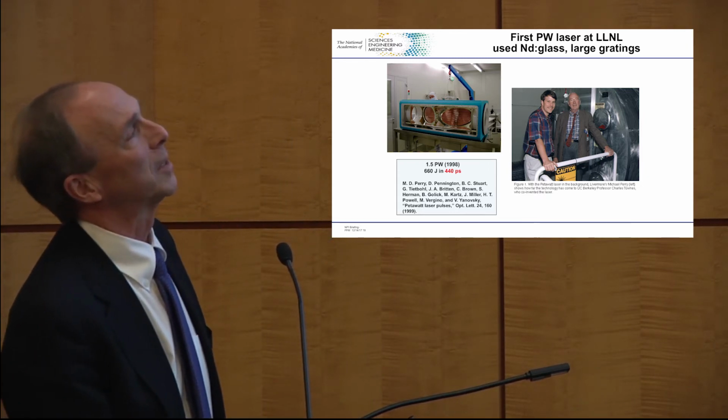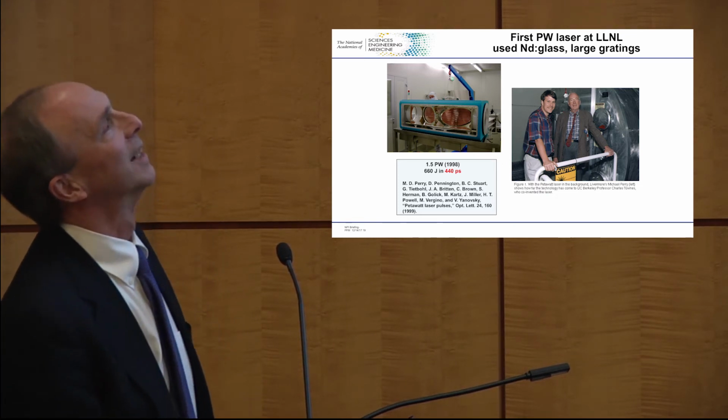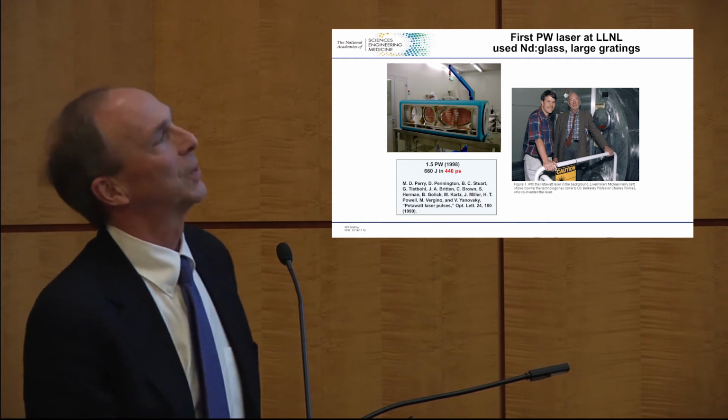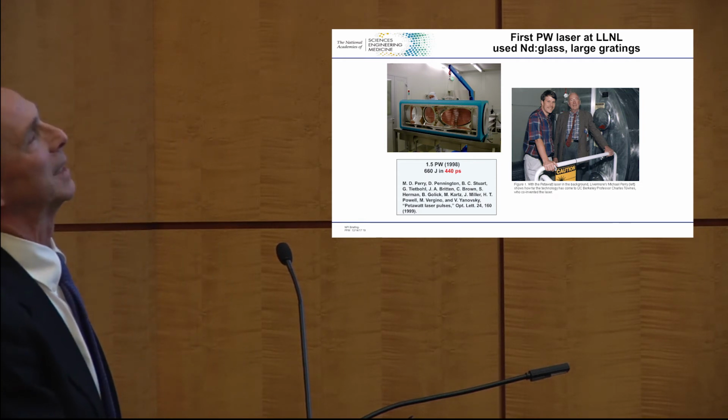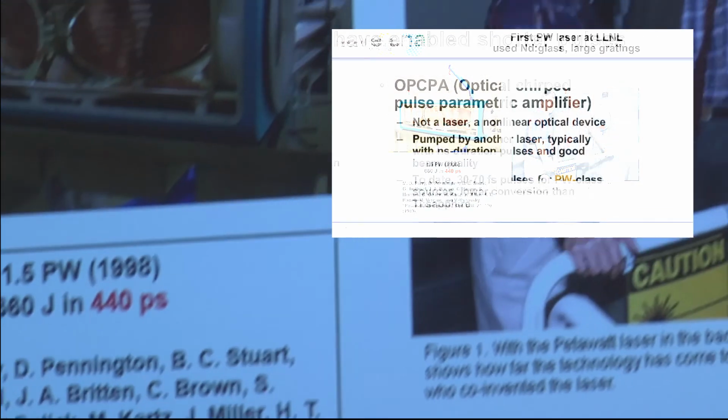The developer, one of the developers leading the team, I was hoping he was going to be here today, Mike Perry. He's not. This is a nice picture because it shows Charlie Townes next to him, getting to see what happened to the laser that he devised many years ago, the first petawatt system.